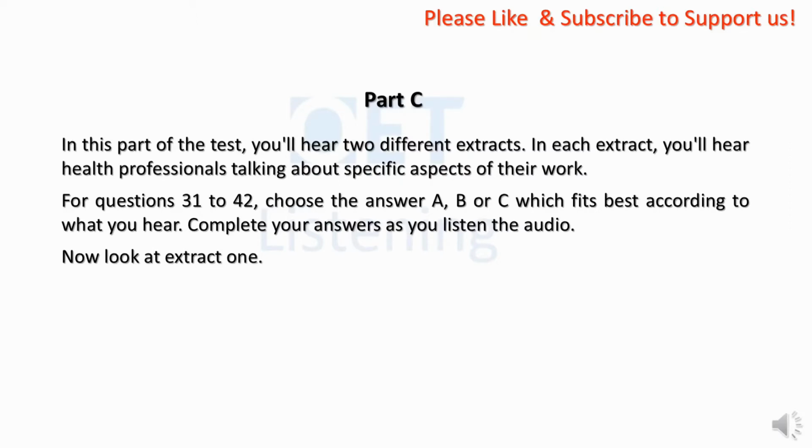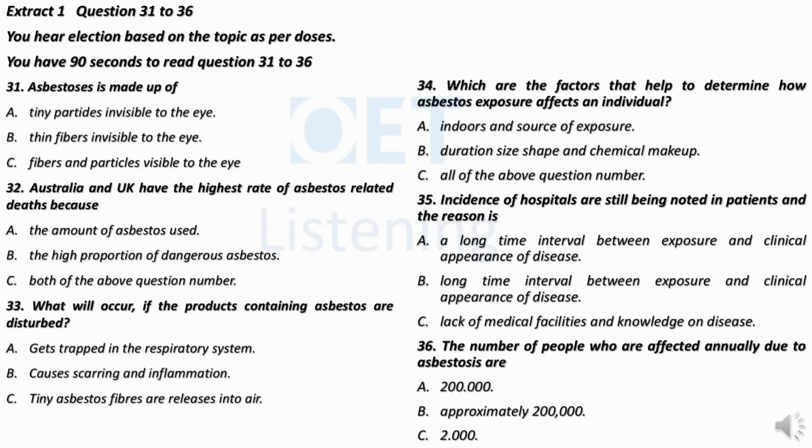Now look at Extract 1. Extract 1, questions 31 to 36. You will hear a lecture based on the subject of asbestos. You now have 90 seconds to read questions 31 to 36.